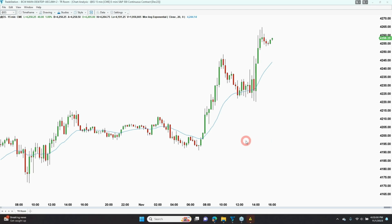Another thing I would practice doing, someone's asking about routine, it's important to practice marking up a chart. I think traders will find that to be extremely helpful.